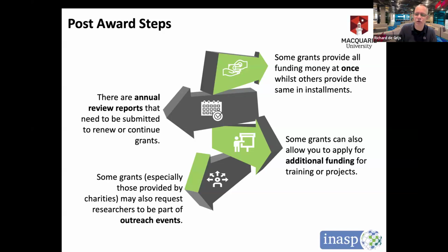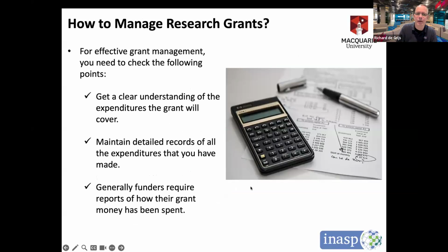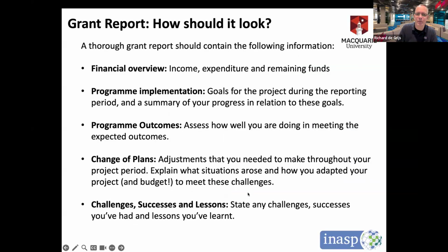Some grants allow you to apply for additional funding, and others would like you to also be involved in reaching out to your community. I'm going to skip this.